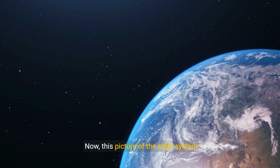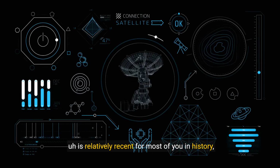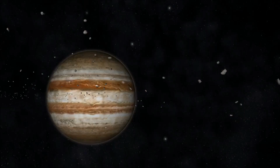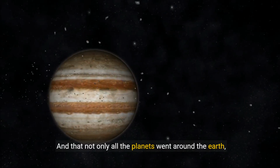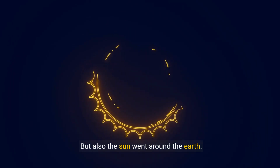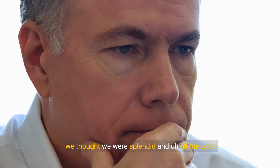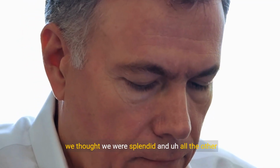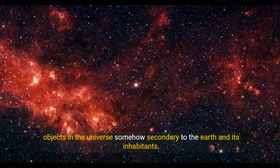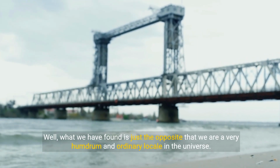Now, this picture of the solar system is relatively recent. For most of human history, people thought that the Earth was at the center, not just of the solar system, but of the universe, and that not only all the planets went around the Earth once every day, the Earth was not imagined to rotate, but also the Sun went around the Earth. And that was a kind of astronomical egotism in which we thought we were splendid and all the other objects in the universe somehow secondary to the Earth and its inhabitants. What we have found is just the opposite, that we are a very humdrum and ordinary locale in the universe.